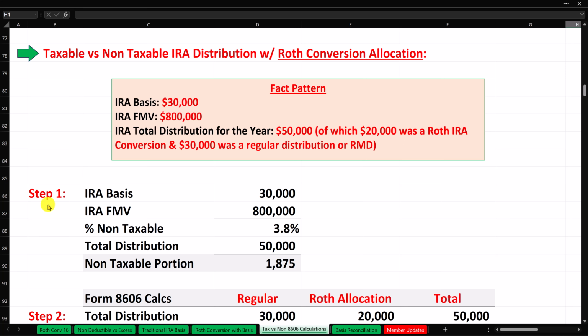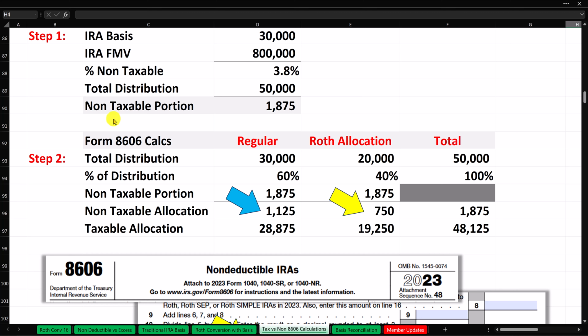So in this example, step 1 is going to be the same. We take the IRA basis divided by the IRA fair market value to get the percentage that is non-taxable. We multiply that by the total distribution and we get the same non-taxable portion of $1,875. But now in step number 2, we have to allocate our non-taxable portion between the regular part of our IRA distribution and the Roth conversion part of our IRA distribution. So in this case, we had a regular distribution or an RMD of $30,000 and we did a Roth conversion of $20,000. That's our total $50,000.